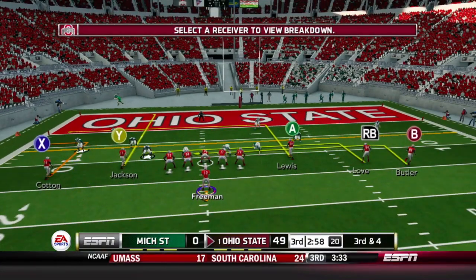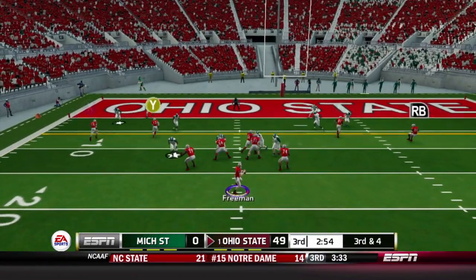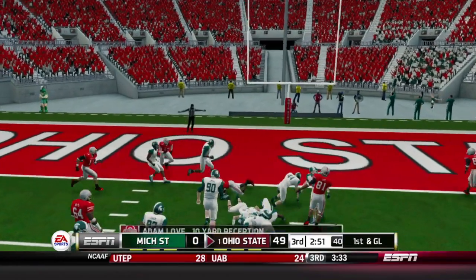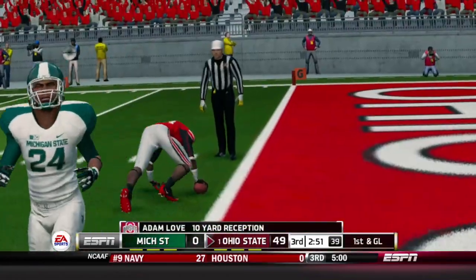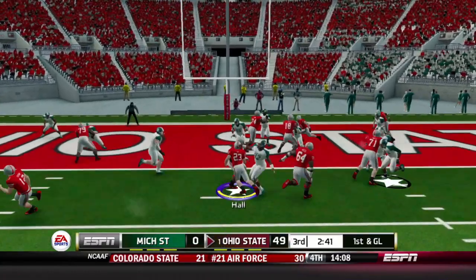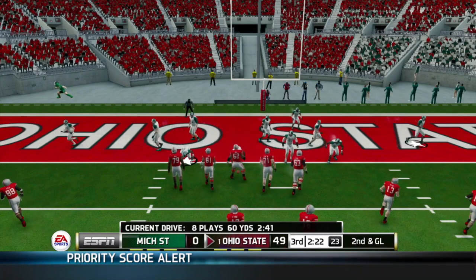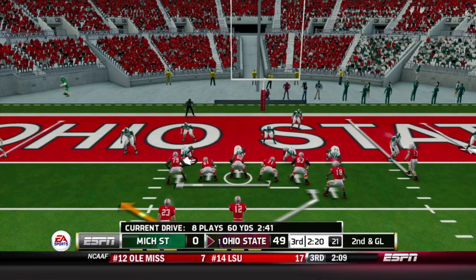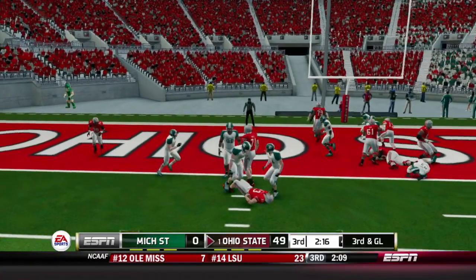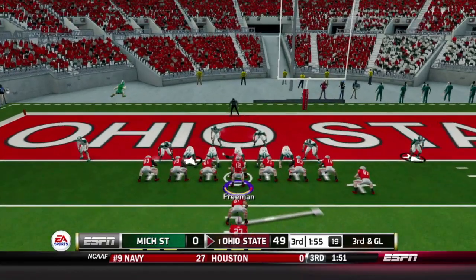Empty backfield, quarterback in the gun. Five wide receivers. That's a great tackle at the 1 yard line. Tackled for a loss. Defense and their short yardage package.